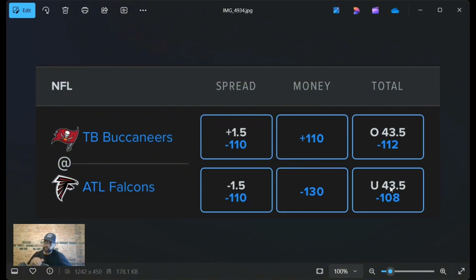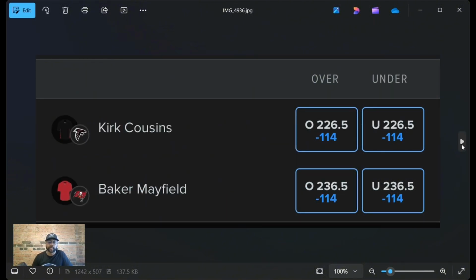That's pretty straightforward. Now, another thing that's pretty straightforward is a straight bet or a player prop bet. In this example, we're looking at Baker Mayfield and Kirk Cousins, the quarterbacks for the Tampa Bay Buccaneers and the Atlanta Falcons. Just like with the over unders on the total score of the game, it's the same thing when you're betting specifically on a player prop. This works the same way in basketball, baseball, or hockey. Say you're betting basketball and you're betting on a LeBron player prop for him to score 30 points. That's the number. You're either going to say he's going to score over, more, or under, less than 30 points.